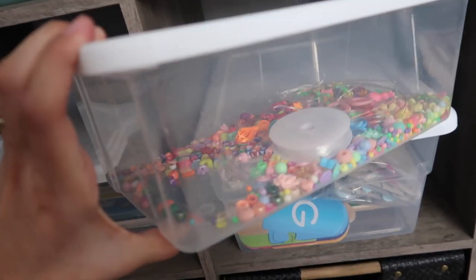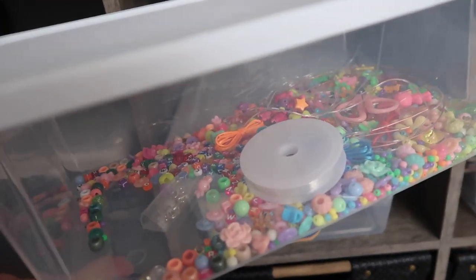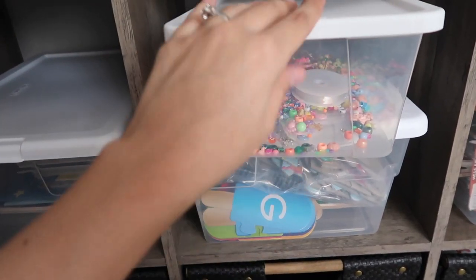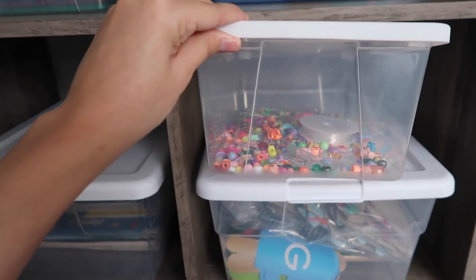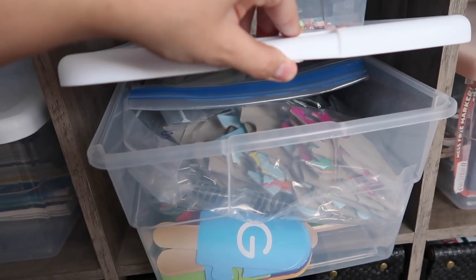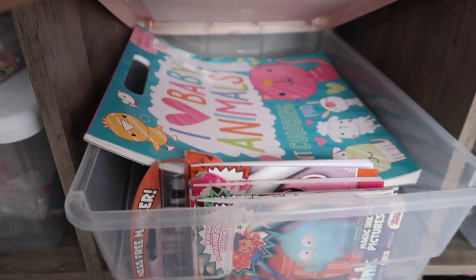This one right here is all of Layla's beads, her strings, her little scissors. There's a clasp in here. So it's just all bead kit stuff. I want to get another bin for this one just because this bin is so big for all of the beads. This bin down here is a lot of different puzzles, so they're all separated in Ziploc baggies. This bin right here is all of the coloring books.